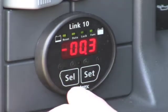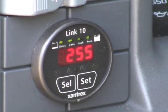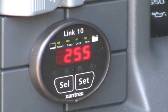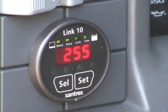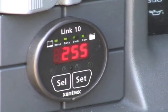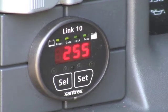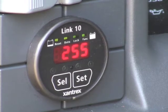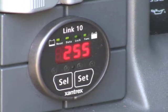Not much power. The next selection tells me how long I could continue to do what I'm doing. Right now I'm using very little power, and so I could carry on doing that for 255 more hours. 255 is actually the calculated maximum. It won't go to a number bigger than that. In other words, I could carry on like this for a very long time. Now that number's obviously going to go down a lot if I start driving.